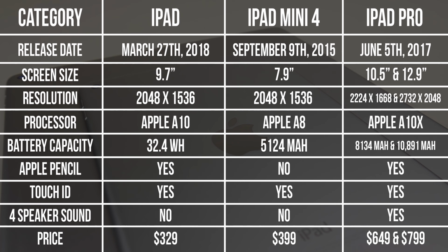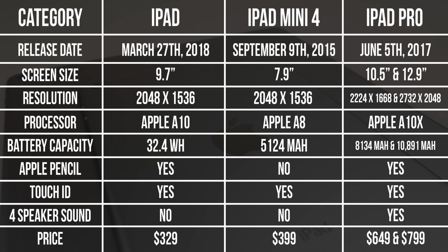Now, to determine some of the differences between these iPads, I've made a small chart to compare them, and they go from left to right by price. This means that the iPad Mini 4 again is $70 more than the newest entry-level iPad that came out just a few weeks ago, even though that new iPad is bigger and more powerful. It even supports the Apple Pencil, which is one thing that the iPad Mini 4 unfortunately doesn't do.